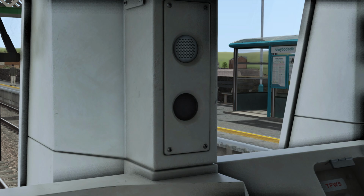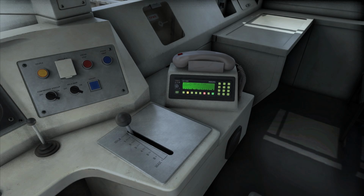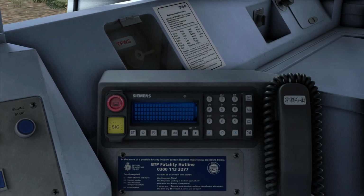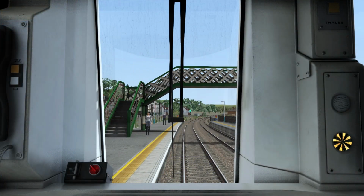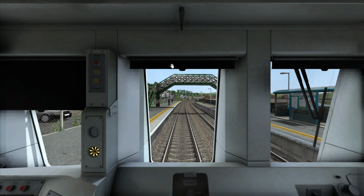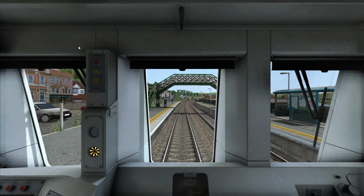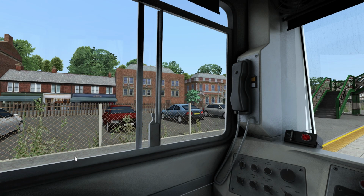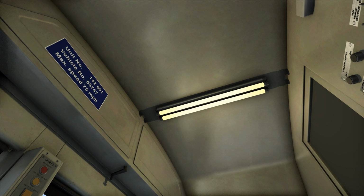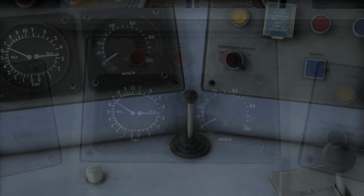They are also fitted with a fully functional master key, automatic warning system, train protection warning system, driver reminder appliance, NRN and GSMR. Other functions include working wipers, cab fan, window blinds, sliding cab windows, and operation of the interior cab, instrument, destination blind and saloon lights.